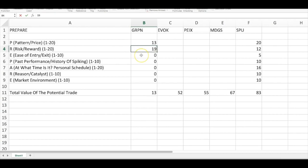It's not perfect, because you can't give it a perfect score out of 20, it doesn't deserve that, because it's not going to go to like $8 a share. Actually, I'm going to even move it down to like 18 out of 20. A perfect score would be a stock like SPU where it could theoretically just go to the moon. Groupon is a multi-billion-dollar company already. The huge potential parabolic, potential supernova price action is off the table.